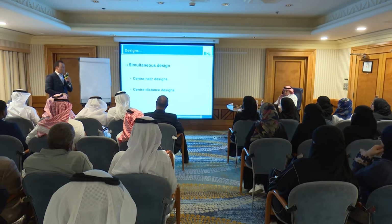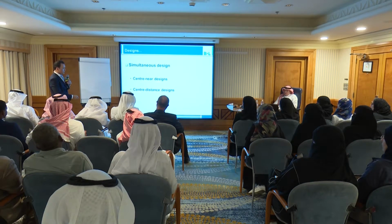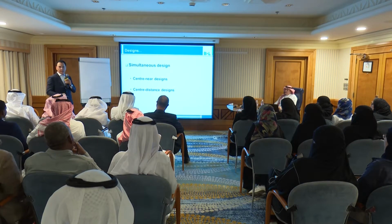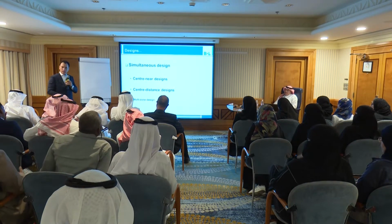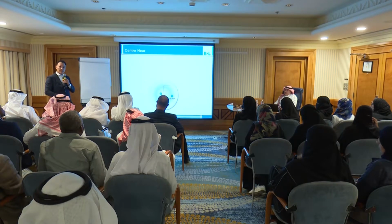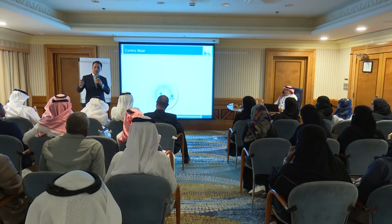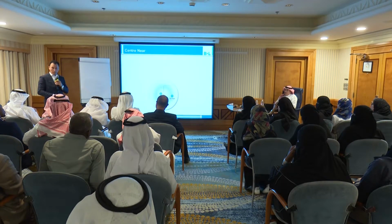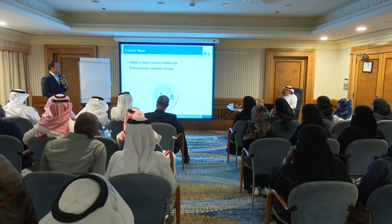Multifocal designs, simultaneous designs in soft contact lenses, which are center near designs and center distance designs. Most of them now are center near, basically, and the multi-zone designs are almost out. Center near is most of the contact lenses now. Even Johnson & Johnson changed their design from center distance to center near recently with their one-day multifocal. So they use it in most of the current contact lenses.